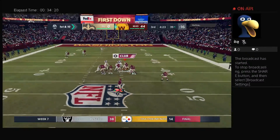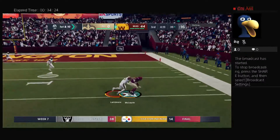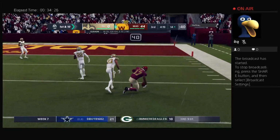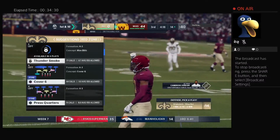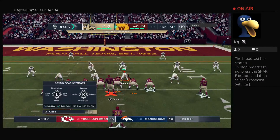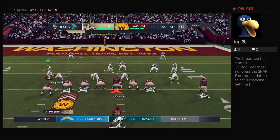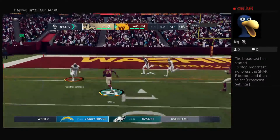Off the play fake. Eason. Oh, there's that man again. It's complete. And all the way inside the 15 before they drop it. A really nice gain of 25 yards. So 1st and 10. And if they score on this drive, might have to start digging in our second half blowout material.